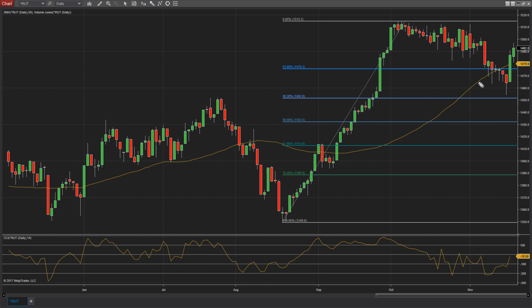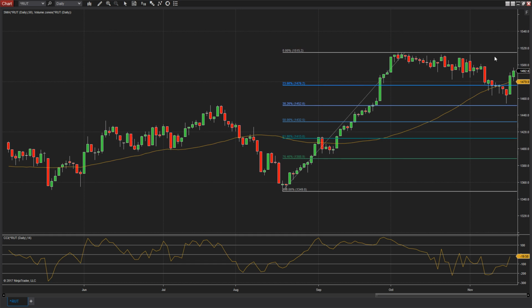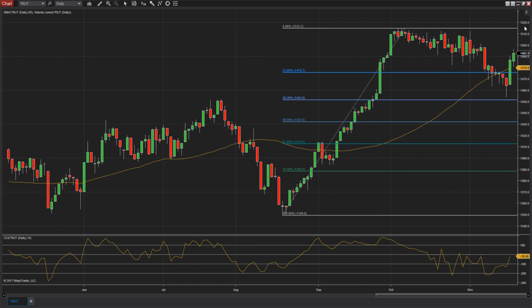Got the 50-day moving average here at 1479, providing a little bit of downside support. It looks like intraday we got into that 50-day and continued to move higher, so that's obviously a bullish sign. The 23.6% retracement level at 1476 should provide some downside support should the Russell come down. Got that 1515 as a price target to the upside. If this breaks up to the upside and starts to go more, we can use these Fibonacci extension levels to give us potential areas of upside resistance should the small caps keep on ticking that way.